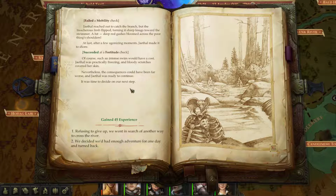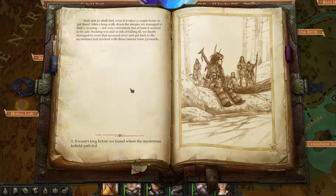Refusing to give up, we went in search of another way to cross the river. Seek and ye shall find, even if it takes a couple hours to get there. After a long walk down the stream, we managed to find a crossing. Not very convenient, but at least it seemed to be safe. Soaking wet and at risk of falling ill, we finally managed to cross that accursed river and get back to the mysterious trail marked with those sinister bone pyramids.